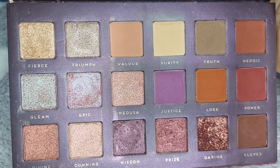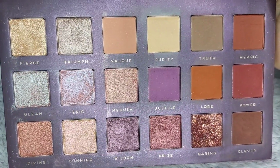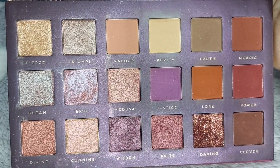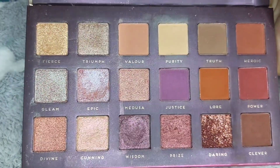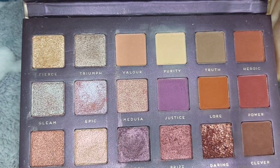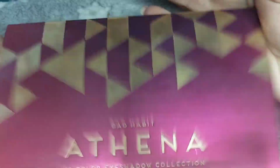This one's hard. You see, I mean, I love this palette. It's got some serious dips in it. I'm going to go ahead and keep it.